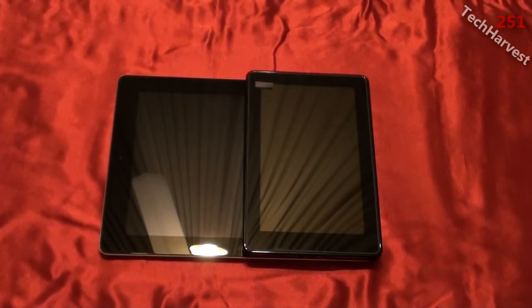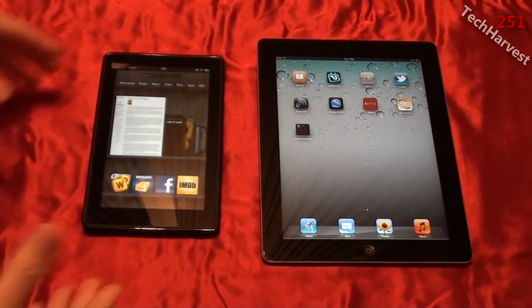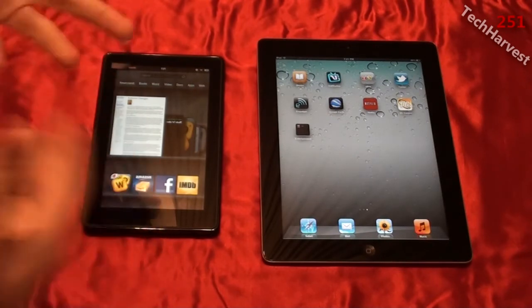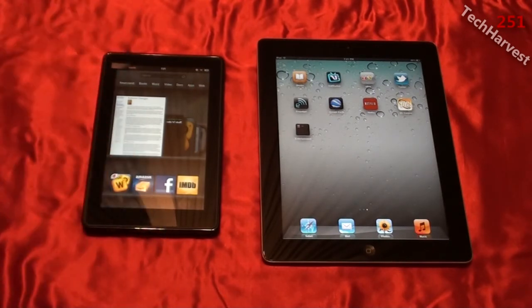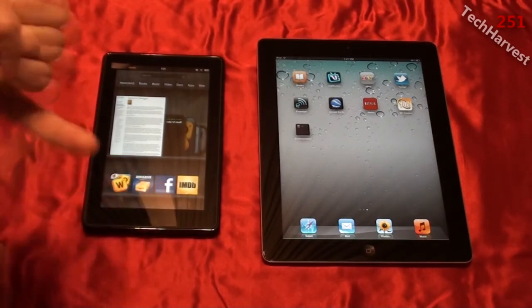I don't have a need for a tablet. A tablet is a luxury device. And I don't really use a tablet all that much. Like I said, I love to have one next to me so I can reference things. But I don't need to do that. I could have my laptop next to me if I wanted to, but it's just nicer to have a smaller device. I've owned a Motorola Zoom.